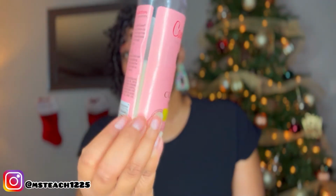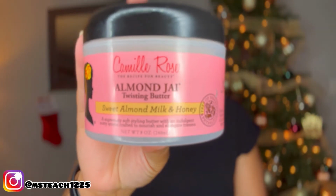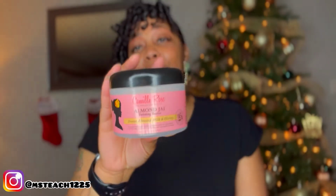This is my go-to. I think this is my second, probably my third bottle of this product. Next up is the one and only Almond Twisting Butter. Another great product, very moisturizing. You can get some bomb twist outs, braid outs, twist outs with this butter.